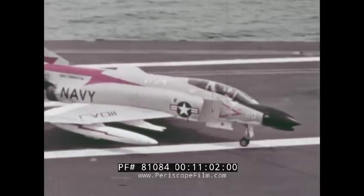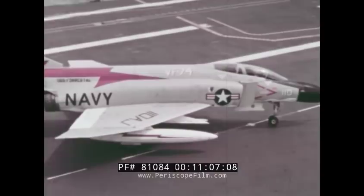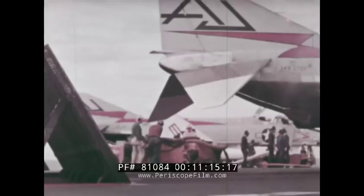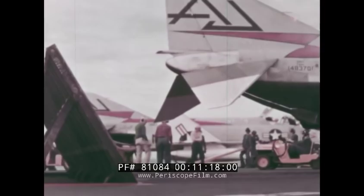The Phantom is a lethal-looking bird. 45-degree swept-back wings and the negative dihedral of its stabilator give it smooth, positive handling characteristics at any altitude and any speed. Its two turbojet engines generate over 33,000 pounds of thrust.